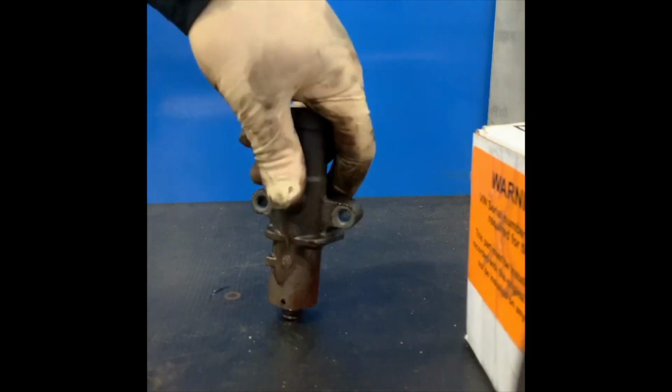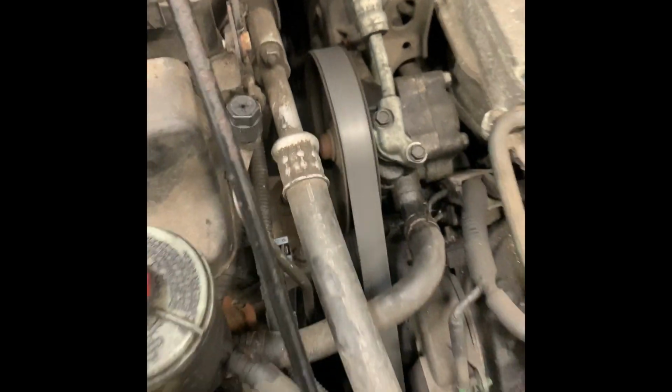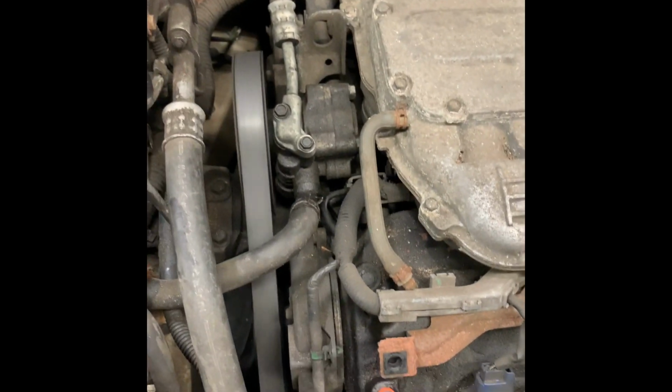Timing belt tensioner job. Damaged the tensioner pulley from the impact right there. Alright, so as you can hear, it sounds a whole lot better. Again, leaking oil everywhere, but the guy's not interested. He just wants it to run for a little bit longer. So that was his main concern.